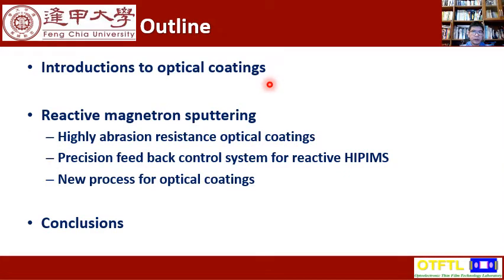First, I will cover the application of optical coatings, what properties of thin films we care about, and what deposition method we can choose from. Second, I will discuss functional optical coatings for high abrasion resistance, and how to stably control the reactive HiPIMS process, and compare the thin film properties for different pulsed power or plasma-assisted reactive magnetron sputtering processes. Finally, I will make a brief summary.